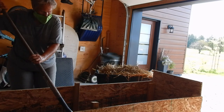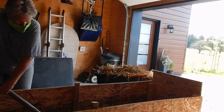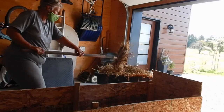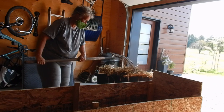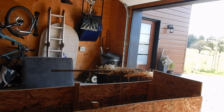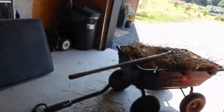That's just breaking it up. Some places it's very wet, so I don't know if they pee in one place or whatever. So that's about half of it. So come with me as I bring it to the raised beds.